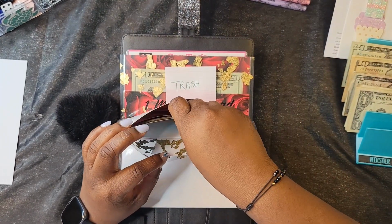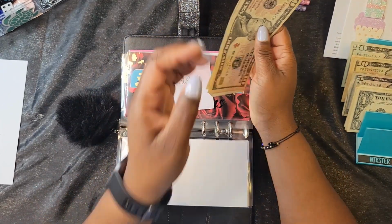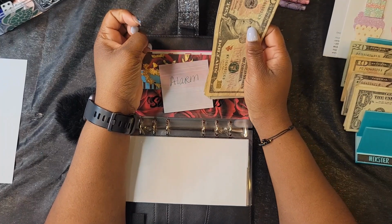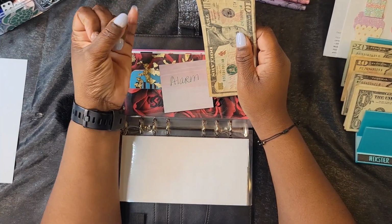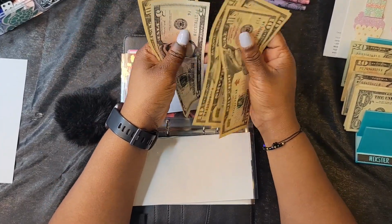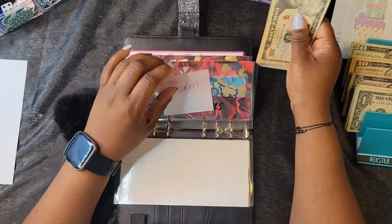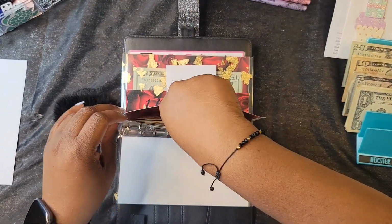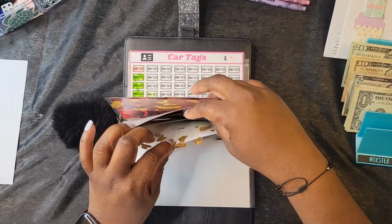So my alarm is $45 every 3 months. And I pay my alarm February, March. It was due in March, so it's due in June. So we have 10, 20, 30, 45. And now we're working on that. So we got that. Trash is also getting 10.